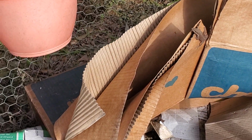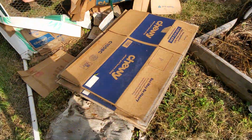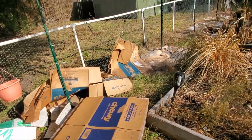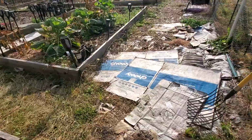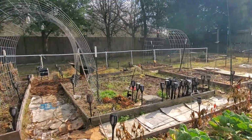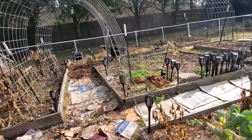I am in zone 9. Where's she at? There she is. Those are chameleons, I believe. Don't quote me on that. I'm horrible on remembering what lizards are what. Anyway, my pile of cardboard is getting low, and that all got blown during the storm that we had. So I'm in the process of getting more of it laid down. You can see it all back there. And I'm working on bringing wood chips up as I work on the garden.